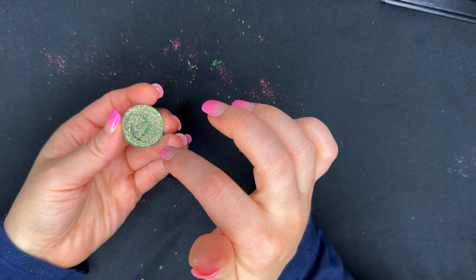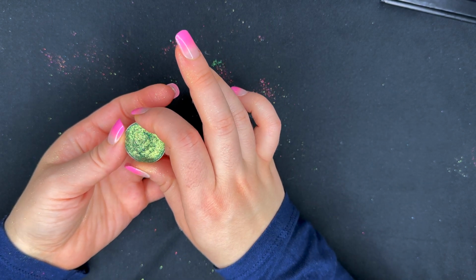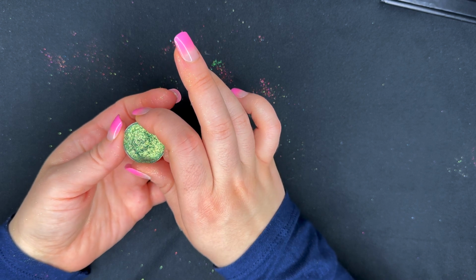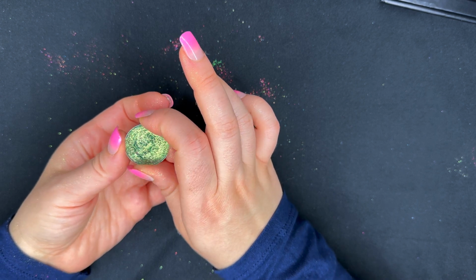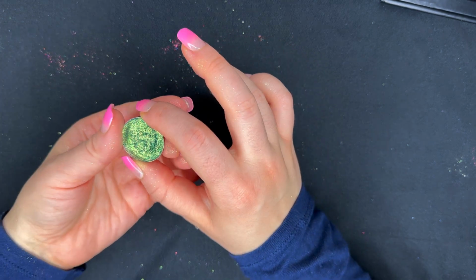And a lot of the ones that I picked before also had a shift of green, but I tried to pick one this time that I've not used before and I've not swatched before. And this one is Setting a Trend.